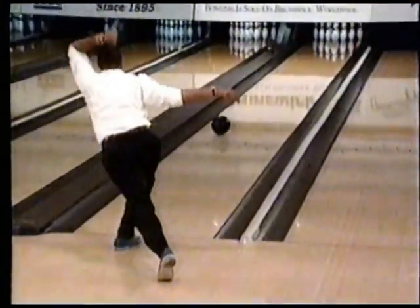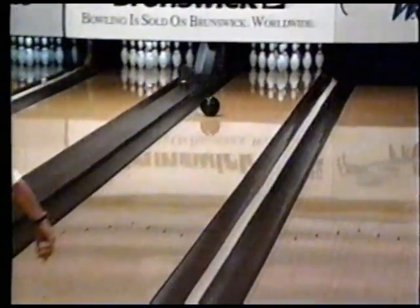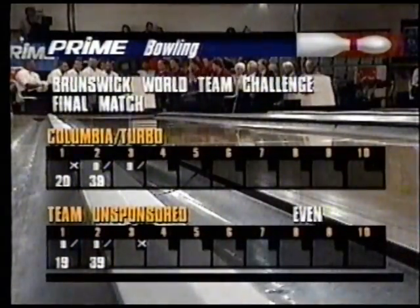Our championship match is underway. #1 Columbia Turbo Grips against #3 Team Unsponsored. We'll be right back.